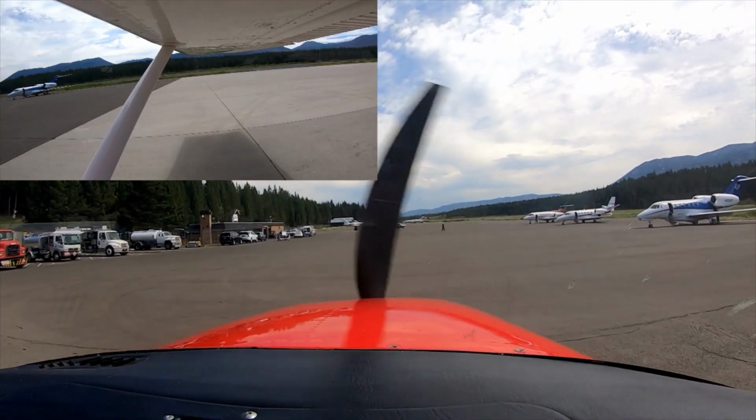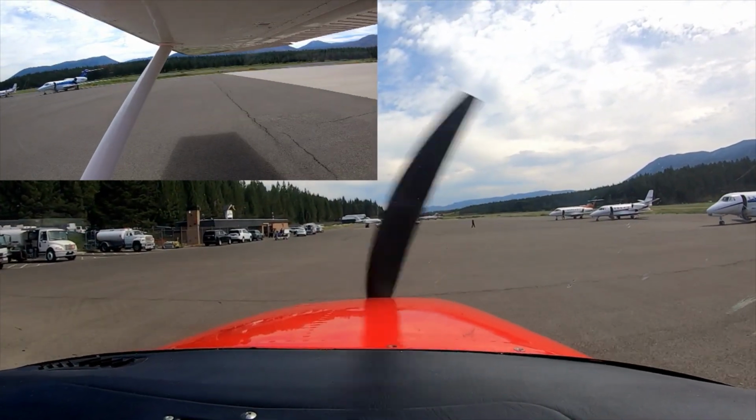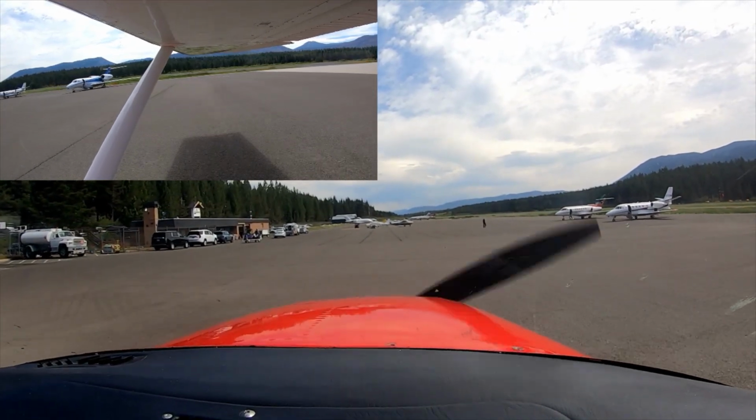Golden Eagle 69 Charlie, hold short 36, ready to go. Golden Eagle 69 Charlie, runway 36, clear for takeoff, wind variable at 4. Clear for takeoff 36, 69 Charlie.